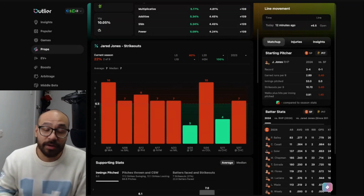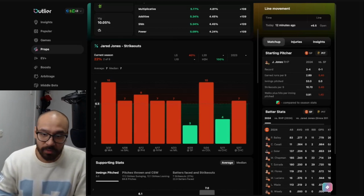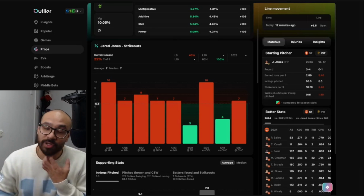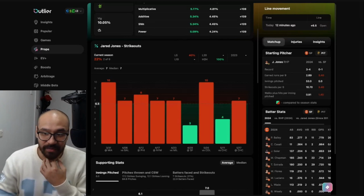So Jones, undeniably skilled, but achieving 8 strikeouts is a tall order. The Pirates, they're cautious with his workload. They're rarely letting him throw more than 90 pitches. He's also stayed under 8 strikeouts in most starts this season. Facing the Giants, a team known for their low strikeout rate against righties, makes things even tougher.